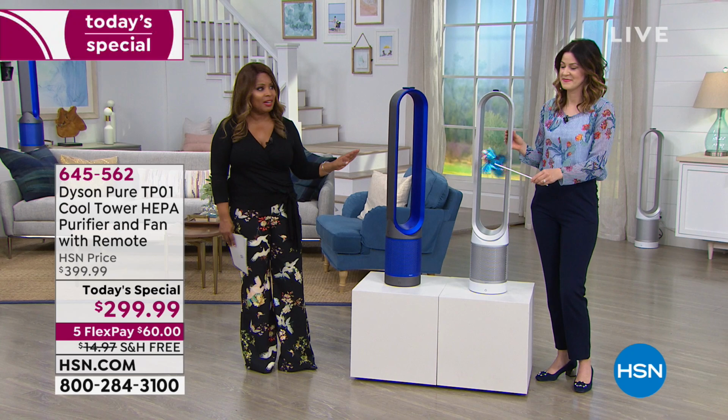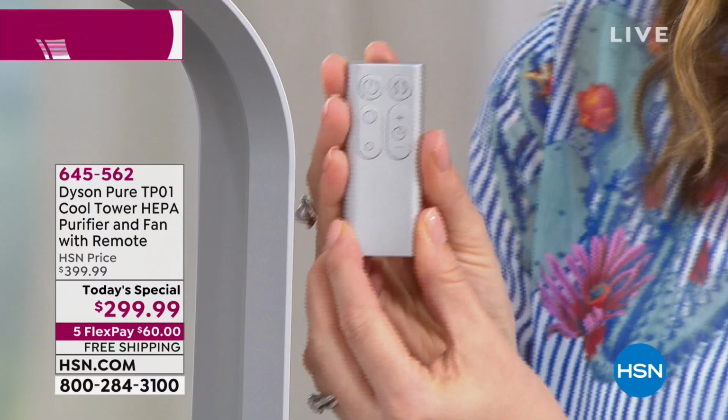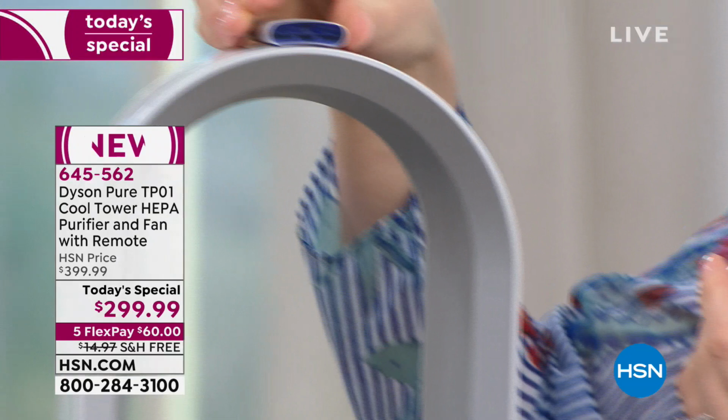You choose between the blue and the white. It comes with a remote control. So let's talk about that for a moment. It comes with this remote control. Again, nothing is by accident. You can see that it's curved because it will fit on top of this machine. Is it like a magnet there? It's magnetized, so it's reducing the risk of losing it.